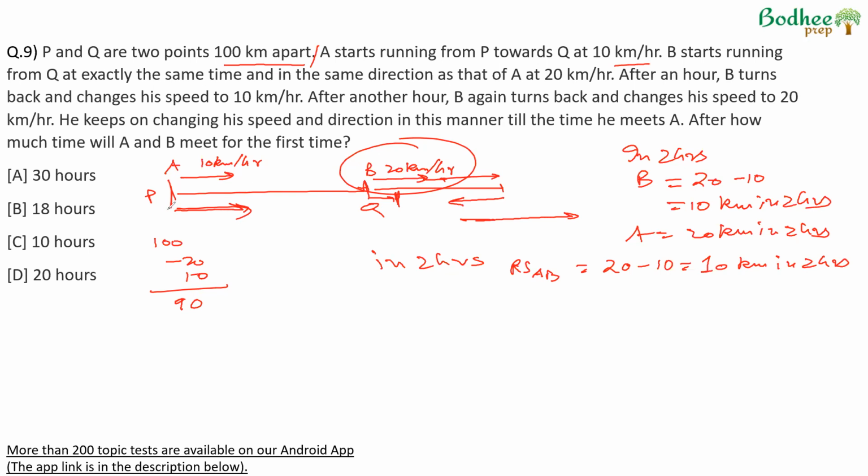The distance that they have to cover at the starting point, A and B, is 100 kilometers. So the time required will be 100 kilometers being reduced at 10 kilometers per 2 hours. So this will become 20 hours. In 20 hours, A and B will meet for the first time. Basic application of relative speed.